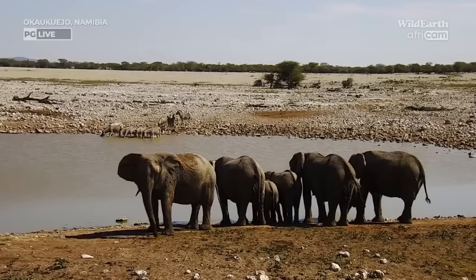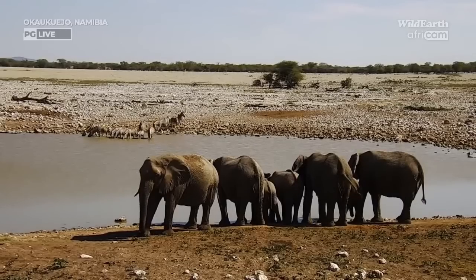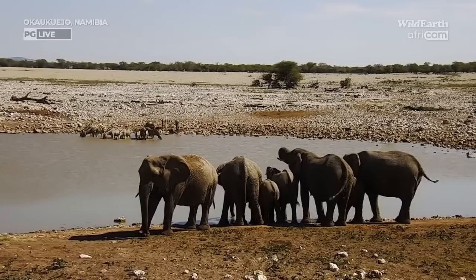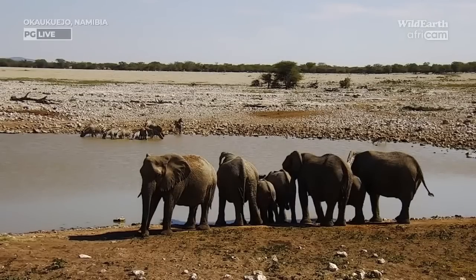We often have Kori bustards coming through for a drink as well. Every now and then you might see a secretary bird. There's lots of secretary birds in Etosha, and I think it's the place where I've seen the most Kori bustards and secretary birds anywhere in a national park. You see them all over these grassy plains.